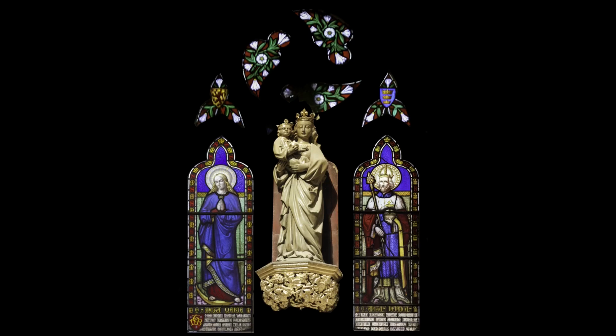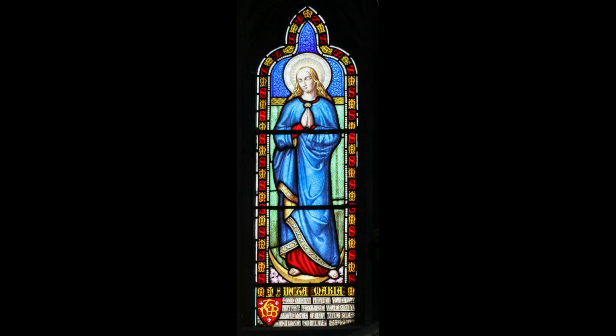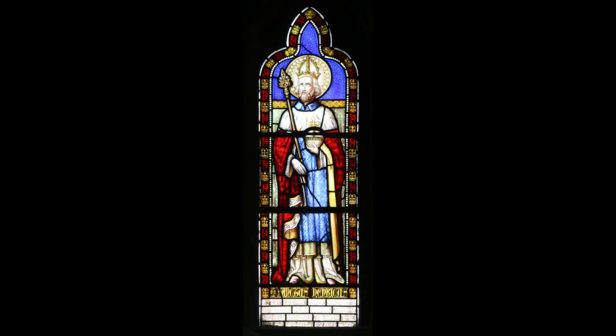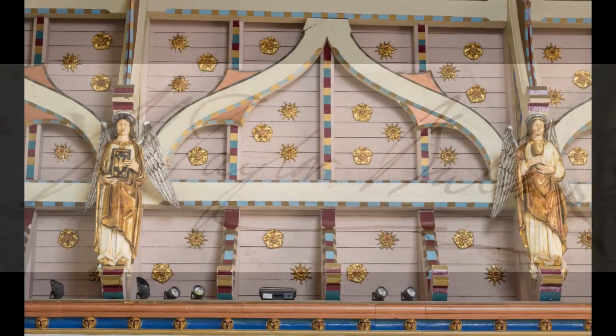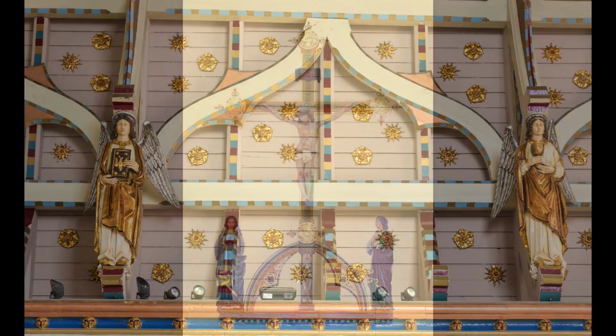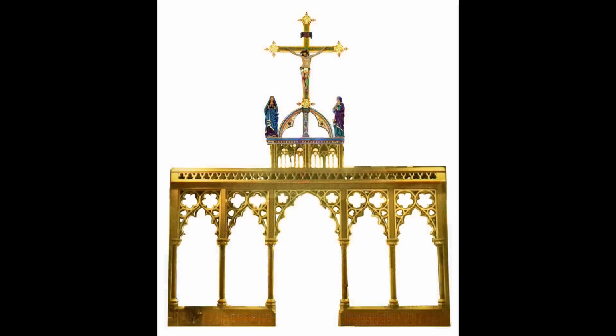The window above the north door, which shows the Virgin Mary and King Henry, who became the Holy Roman Emperor in 1014, was given to the church by Henry Taylor Bulmer, who we will meet later, and was the artist who designed the roof, rood cross and now removed screen in St Marie's, which separated the sanctuary from the rest of the church.